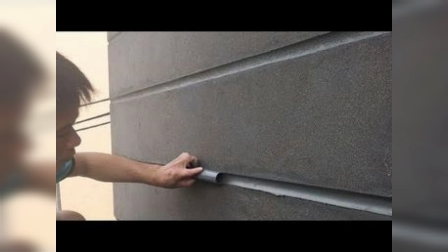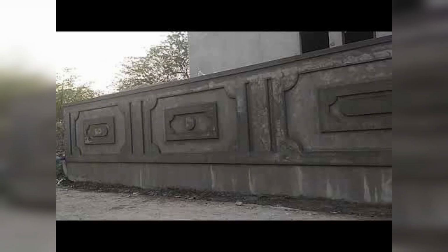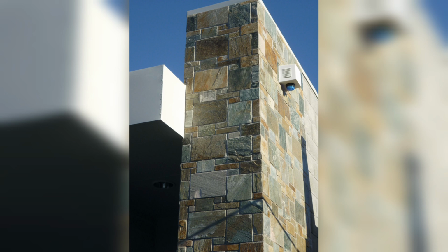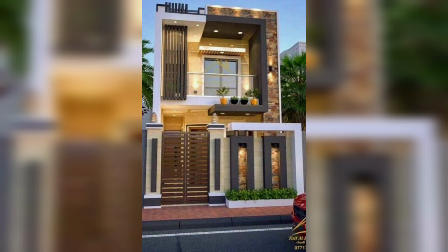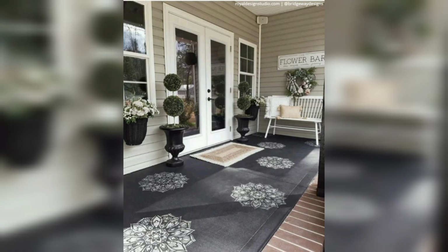Traditional materials. In addition to brick, classic elegance often incorporates traditional materials like stone, stucco, or wood. These materials add richness and depth to the front wall, contributing to its timeless charm. Landscaping. Well-maintained landscaping plays a crucial role in classic elegance. Manicured lawns, neatly trimmed hedges, and carefully chosen flowering plants enhance the overall appeal of the front wall, creating a picturesque setting.